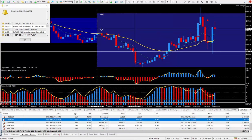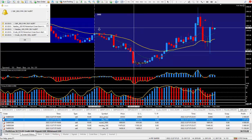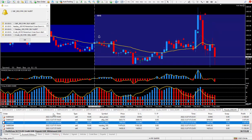Okay, let's see. What did I say it was going to be? Calculator says it should be 77 ticks. Well, it's not going to show me 77, but that's as close as I'm going to get, 76.9. But the calculator says it's 77, and 77 ticks paid out $3,875. Moving on to the next trade, the Russell.